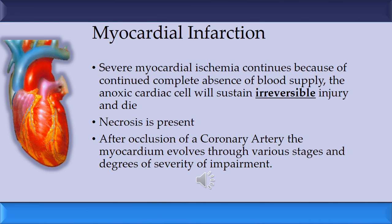A key difference between infarction, injury, and ischemia is that at this point it's irreversible, it's death. Just like stroke is for the head, heart attack is for the heart. An ischemic stroke, rather. But severe myocardial ischemia continues because of the continued lack of oxygen, lack of blood. The cells will sustain irreversible injury and die. Necrosis is present. So after occlusion of the coronary artery, the myocardium evolves through various stages and degrees of severity of impairment.